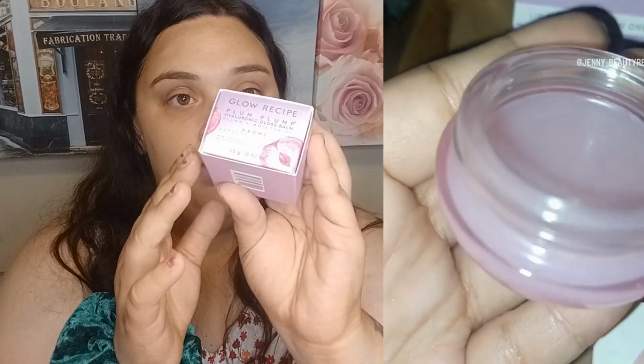That was the new Glow Recipe Plump Plump Hyaluronic Gloss Balm. This, guys, is so hydrating, so soft and creamy on the lips. I love this so very much. I have it currently in my purse, and I just saved the box because I was literally about to throw it away. Pharmacy Lip Smoothie Vitamin C Peptide Lip Balm. It's apple flavor.